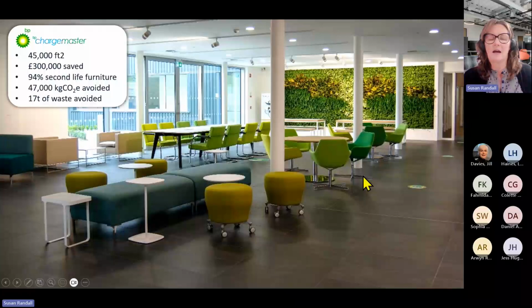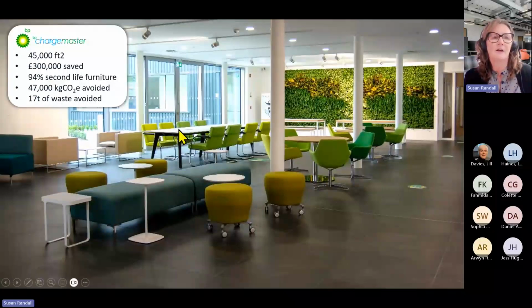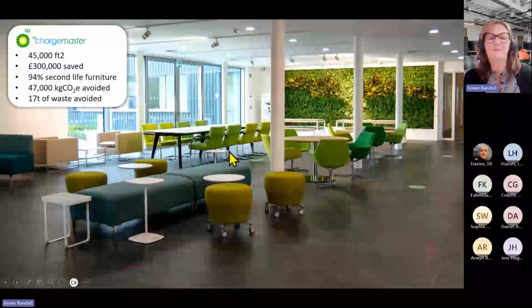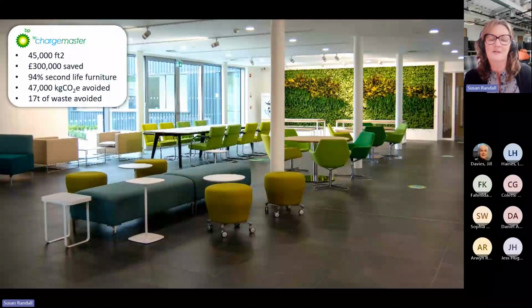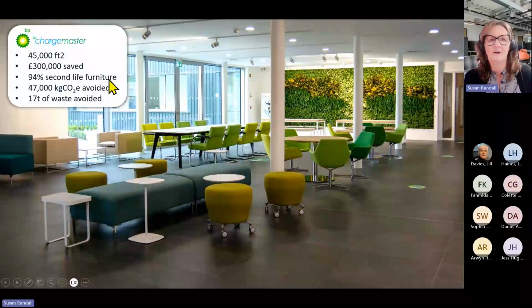And then this is the head office for BP Chargemaster. So this is the headquarters of the network of electric vehicle charging stations that BP run. Again, hopefully this demonstrates the level of bespokeness that can be achieved from a design perspective. Each one of these pieces of seating is reupholstered individually and reflects all of the brand colours within the BP branding, which you can see here. So again, this was an enormous amount of money saved, £300,000. 94% of furniture was second life, 47 tons of emissions avoided and 17 tons of waste avoided.